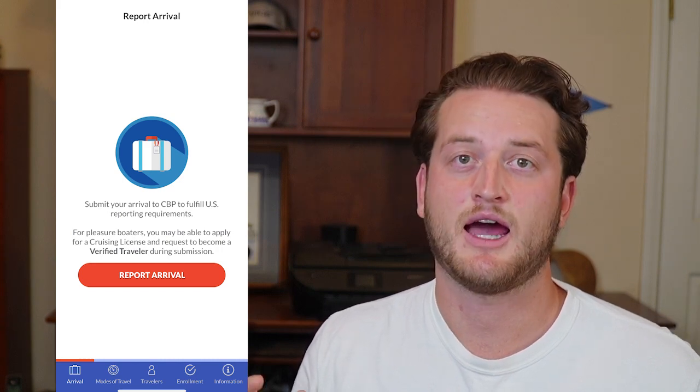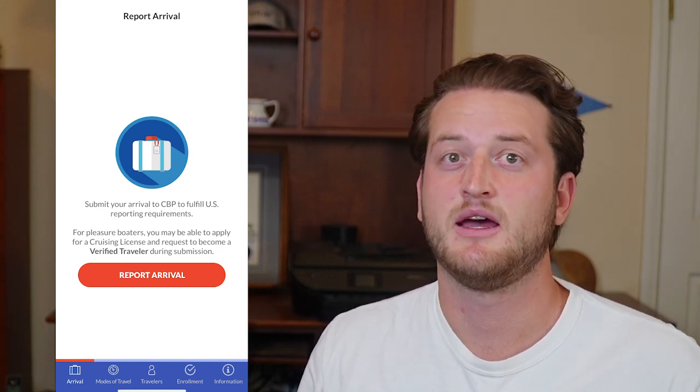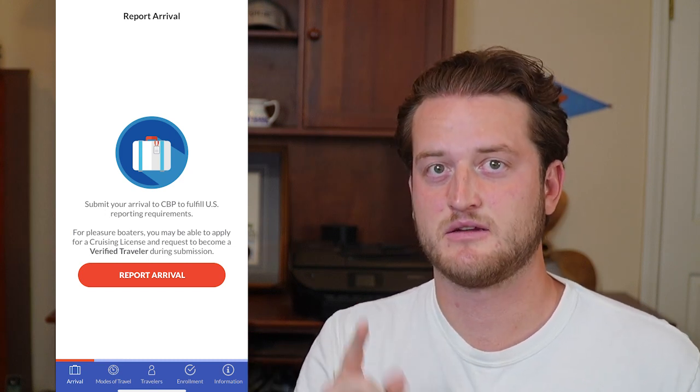This screen is a bit misleading because on the screen it does show that you can apply for a cruising permit. However, as of March 2023, I was not able to do this yet. But anyways, that's for foreign vessels. Again, sticking to the US.